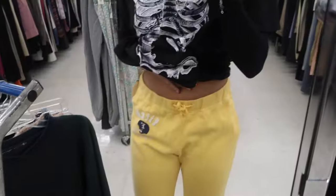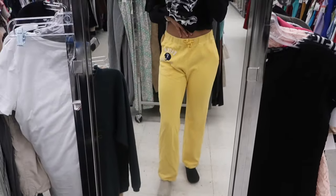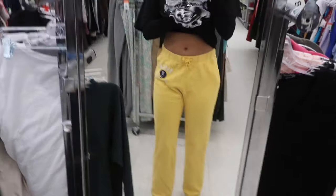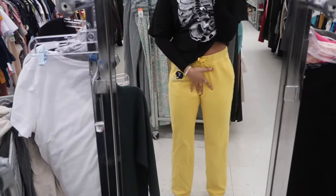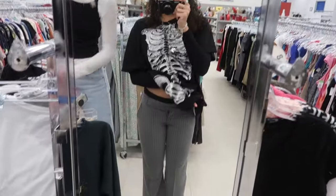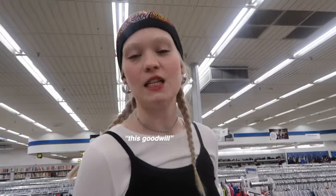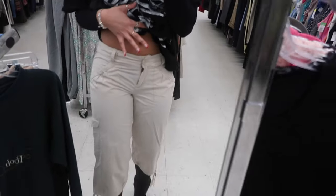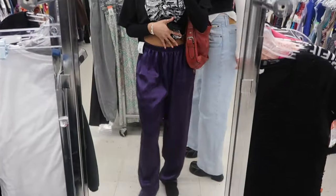Oh. I've got on these yellow sweats. Beth says she likes them. I like that they're slim. It's kind of a new fit for me. I feel like as I'm moving, my crotch looks kind of weird. A little bit feeling like a sausage. Take it off me. This Goodwill is not good. It's a bad will. These cargos are straight up diabolical. Just absolutely horrendous.